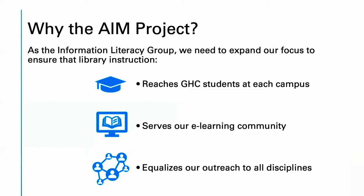Especially during the pandemic, many of our students were abruptly transferred to an online format, and we didn't have the staffing to do traditional one-shot instruction at all 5 of our campuses at the time. Normally, we would provide a significant number of English 1101 and 1102 one-shot sessions, but perhaps not as many in STEM or health sciences. This asynchronous interactive module project provided a way for us to get into more of those classes and reach more students asynchronously.